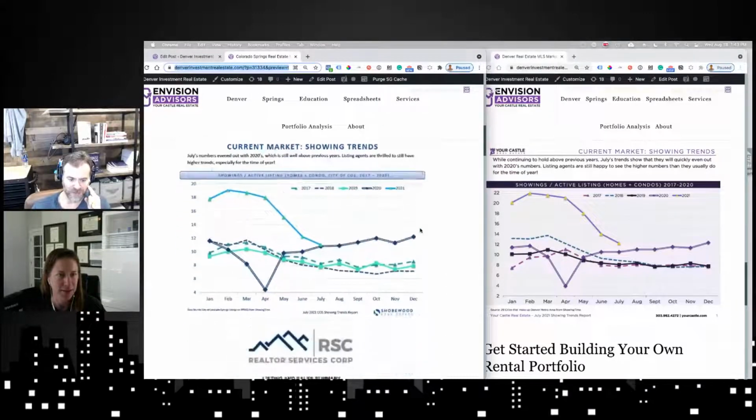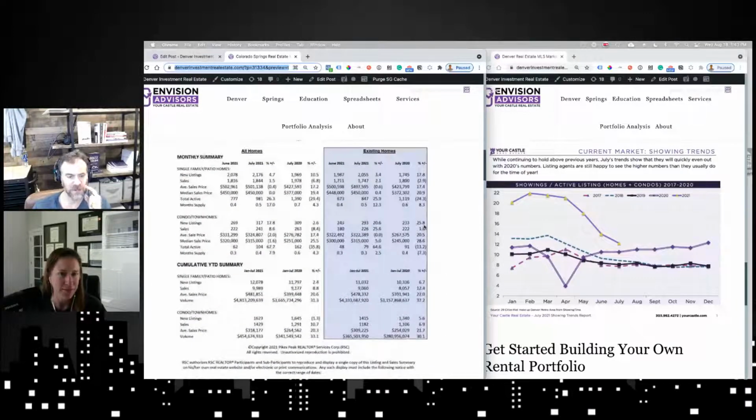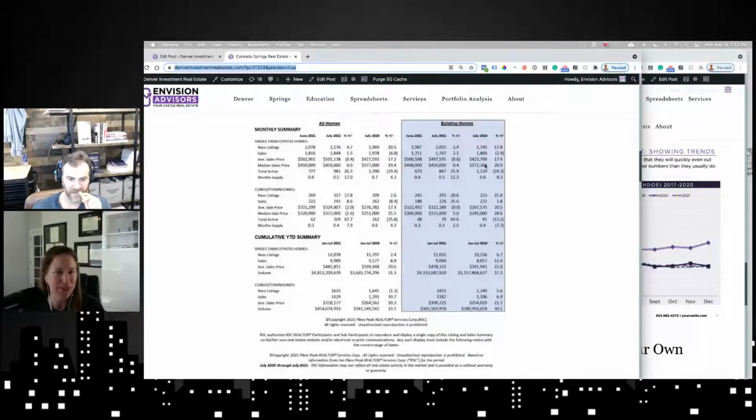What about your overall active listings and all that data? Active listings went up a tiny bit, 3.5% from last month, which is less than 100 units more than last month. Nothing super drastic, but at least it shows we're moving in the right direction, that we're getting some more listings posted. And then the same with average sales price and median sales price.